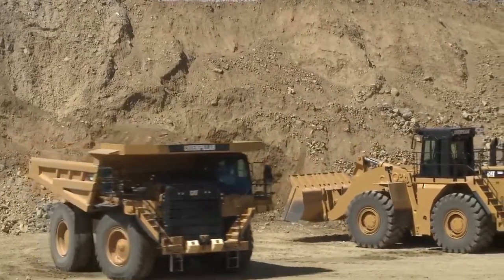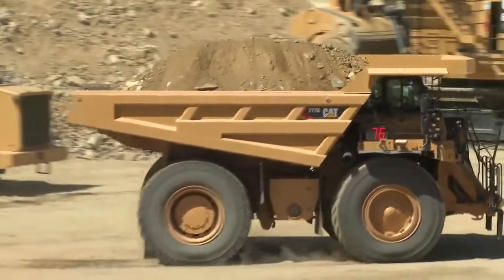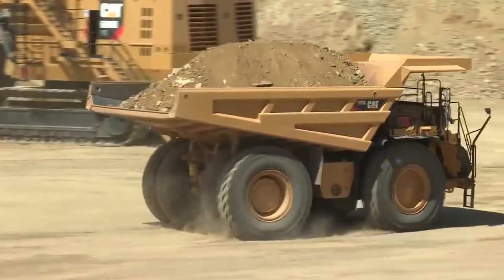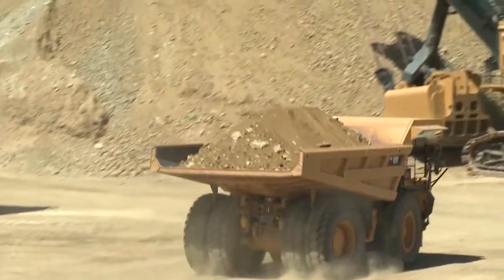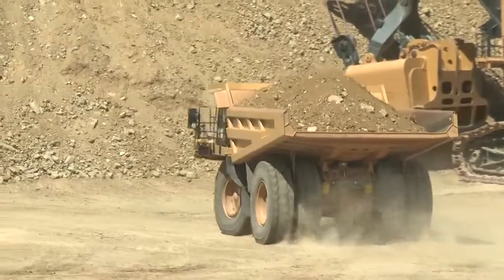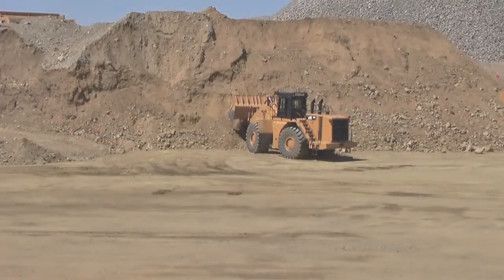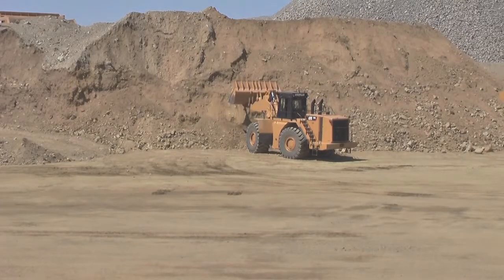Again, we look at it, 100 ton. We also have the payload measurement system in that 990. And all of the trucks from the 777 on up will have a payload measurement system in the truck. So if the operator doesn't have the system in the loader, he's able to either see a light or see the digital scoreboard, which is going to show him what he has on for payload.